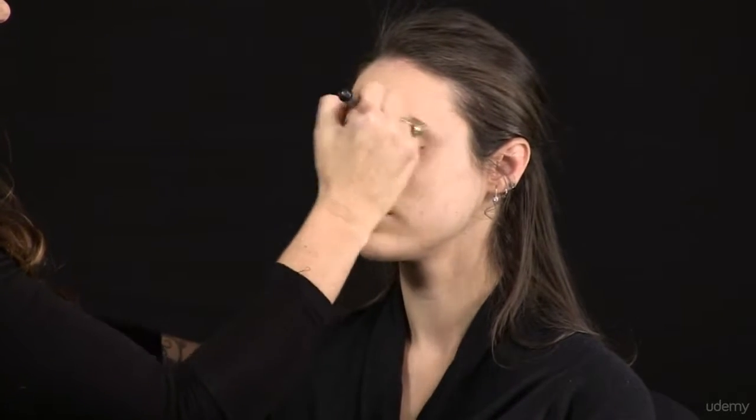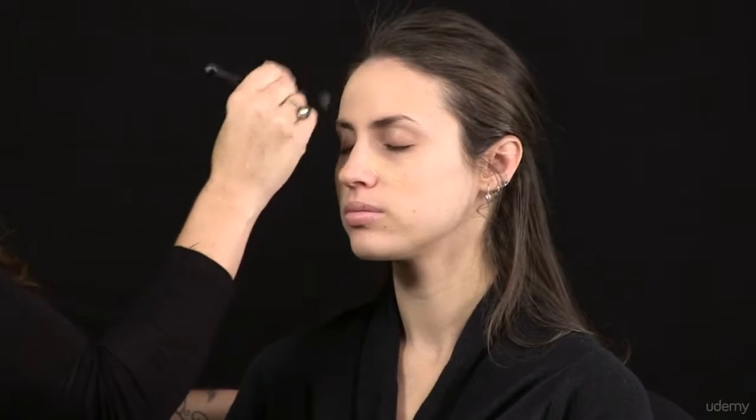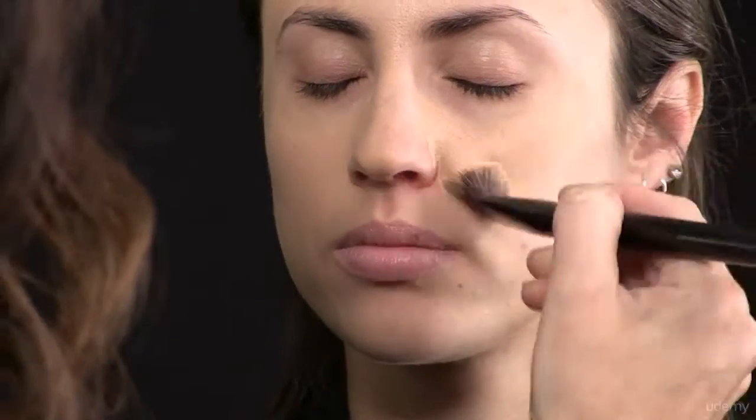So you can see this foundation is not super heavy. It does have good coverage though. We want to have good coverage, especially for the pictures, any flaws in skin tone, any hyperpigmentation, any broken capillaries, anything like that. We want to cover that up with a good foundation so that it's not seen in the pictures that she gets back later on.